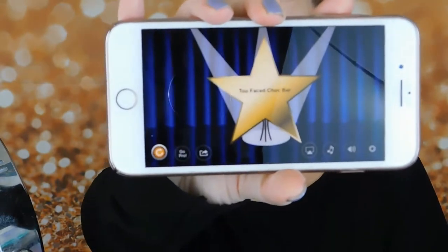Chocolate bar. I've not used that palette in a minute. Let's go get our Too Faced chocolate bar palette and start the video.